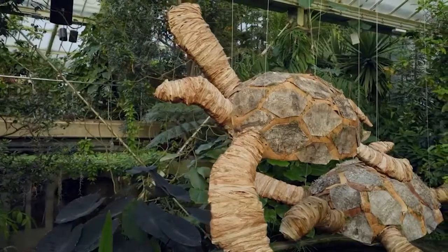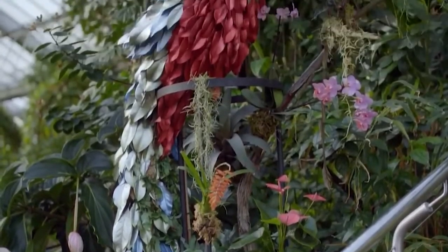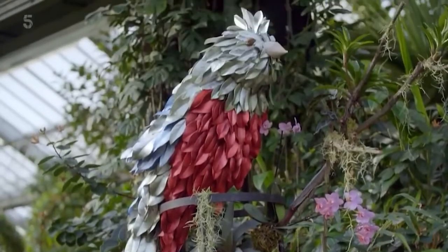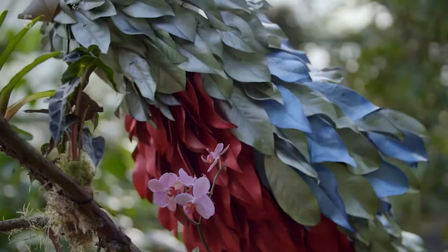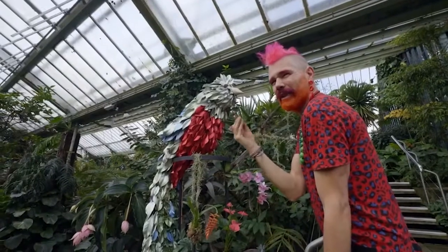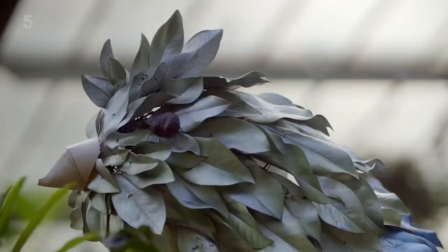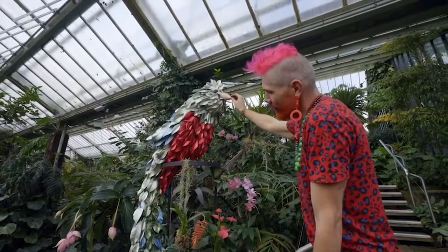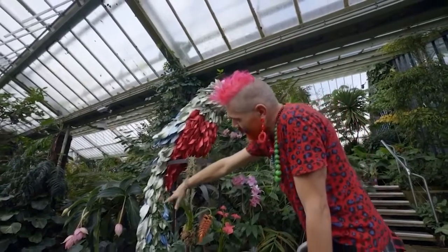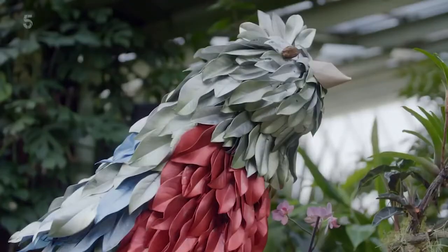Pride of place goes to Costa Rica's most treasured bird, the resplendent quetzal. It's made out of leaves, a magnolia leaf that's been dyed. But the quetzal is very distinctive in its metallic-looking feathers, so we wanted to go for a quite shiny look. This is all just from the glasshouse, the eyes and the nose. And he's got some lovely phlebodium, which is a type of fern, in his tail. So yeah, he's very cute.